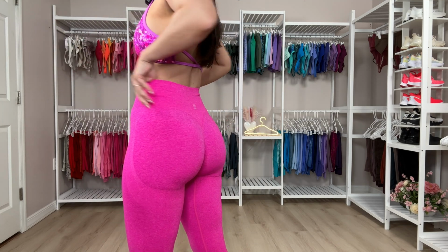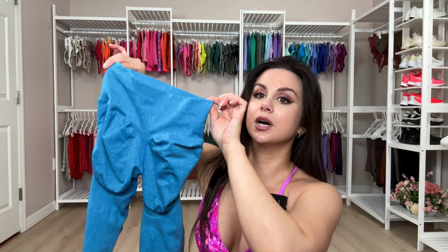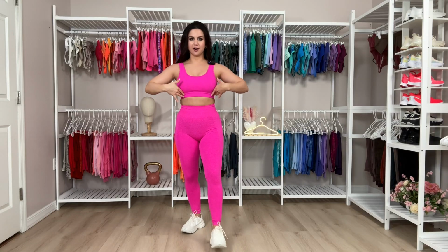Whoo. They gave the booty a pouch to sit in. Okay, it's that kind of legging. They got you hooked up with them booty pouches. Really quick, let's try on the matching bra.